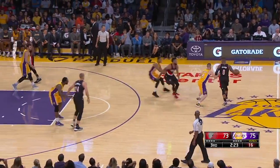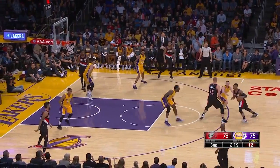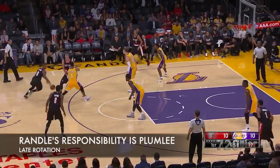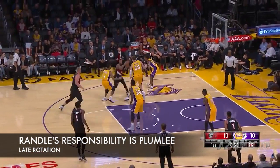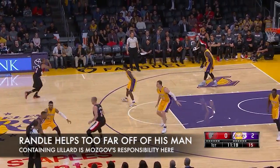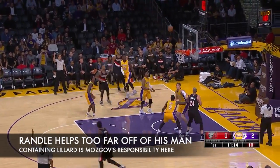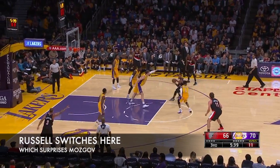And when players go up against a guy like Lillard, they can have a tendency to watch him rather than take care of their responsibility. Here, Ingram's job is to tag the roll man, and he doesn't do it. There were also a couple of communication issues here that I believe were Russell's fault.